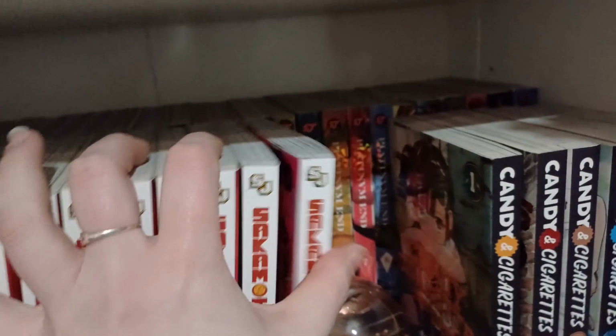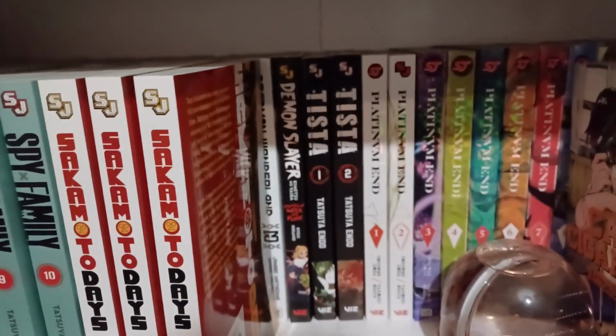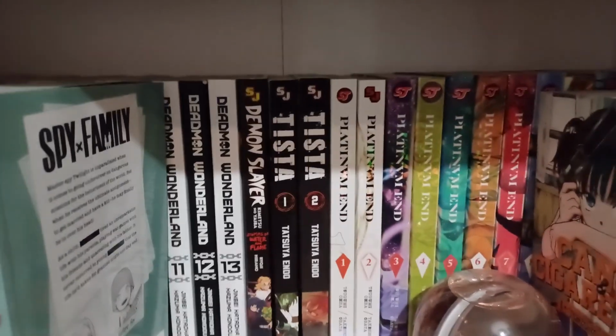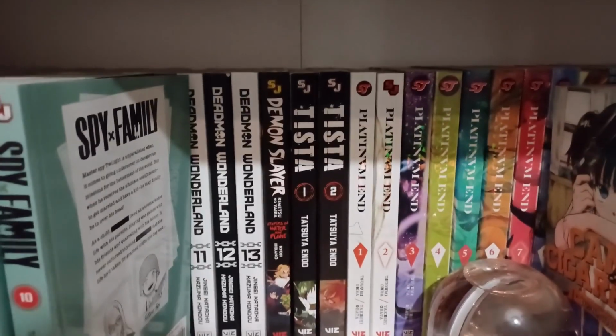And then behind Sakamoto Days, if I can move these one-handedly, is the 2 volumes of Tista, which is also a really great series. If you like Spy Family, this is the creator's earlier work. It's a fun wee series, it's a shame it got cancelled and whatnot, but it's still enjoyable.